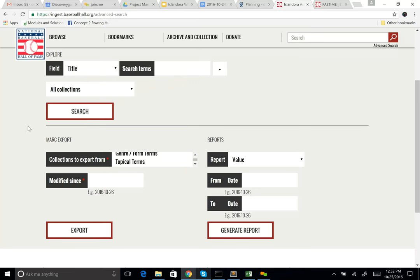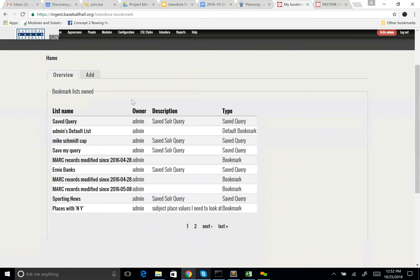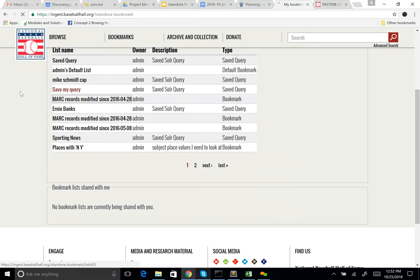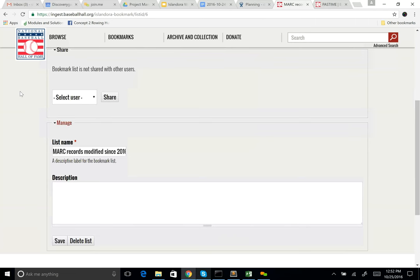Again, we leverage the bookmarks feature. So when an export is created, it'll say that's all done for you, and now it's listed in your bookmarks page. If I go to that bookmark, well, the list is empty at this time, I have the option to go ahead and export that. So when I export this list, I can send it to the authority service.